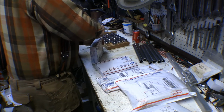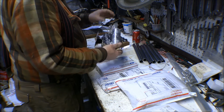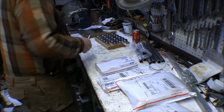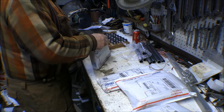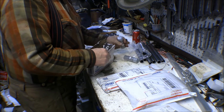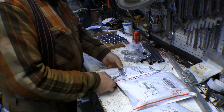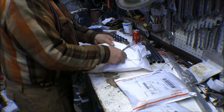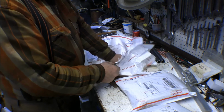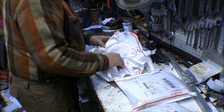Anaheim, California. That should be a bearing. Nope. Another piece of steel. Okay. A piece of stainless steel. Oakland Park, Illinois. Alright, there's some more bearings. Those are plain bearings. Yeah, this is plain steel, thick, drawn over mandrel. Need that for bushings or something.